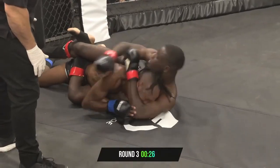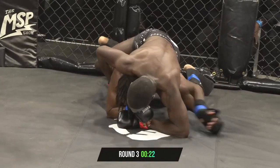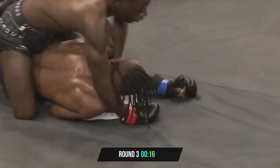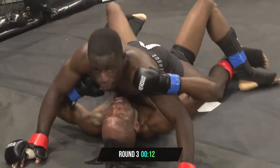Was Maseru thinking about tapping? I don't think so, and he gets out of it. Fantastic show of guts and display. If he can put him belly down, he can start raining punches. That is close to perfect. Nasty position now. Big shots landed from Nkomo.